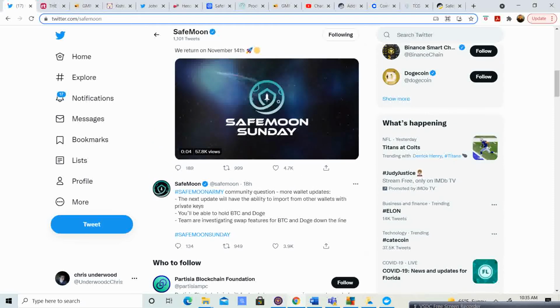The reflection thing is pretty cool. I'm gonna bring it up on my phone as I'm kind of talking. Oops, not that one. Oops, not that one either. As we are talking, it actually gives you your reflections in daily, weekly, monthly, and yearly. So that is pretty sweet. It says total amount of money since a certain time. That's how much reflections you got. So that's pretty sweet.